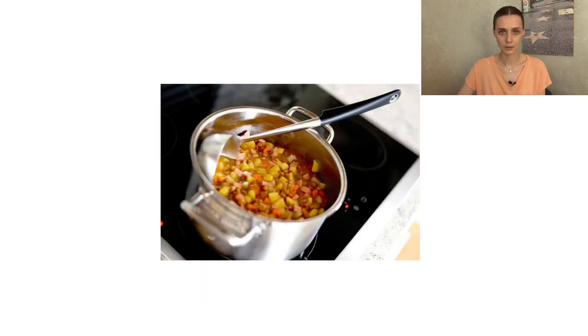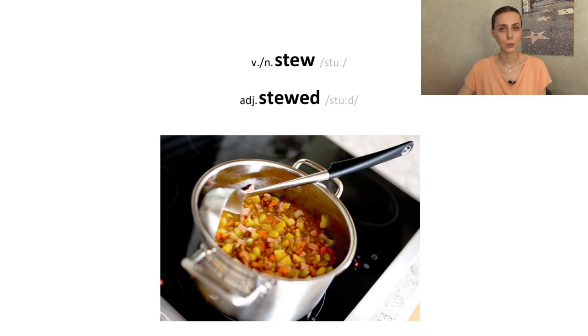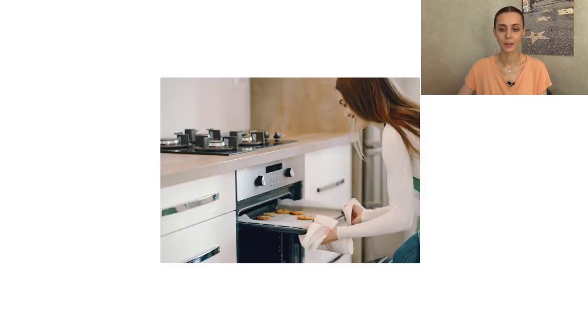This one here is stew. Stew, stewed. You can notice here that we have V and then slash and N. N means that it's also a noun. You can say to stew vegetables with meat, or stew, it's the dish already that is cooked in this way. Stew, stewed.